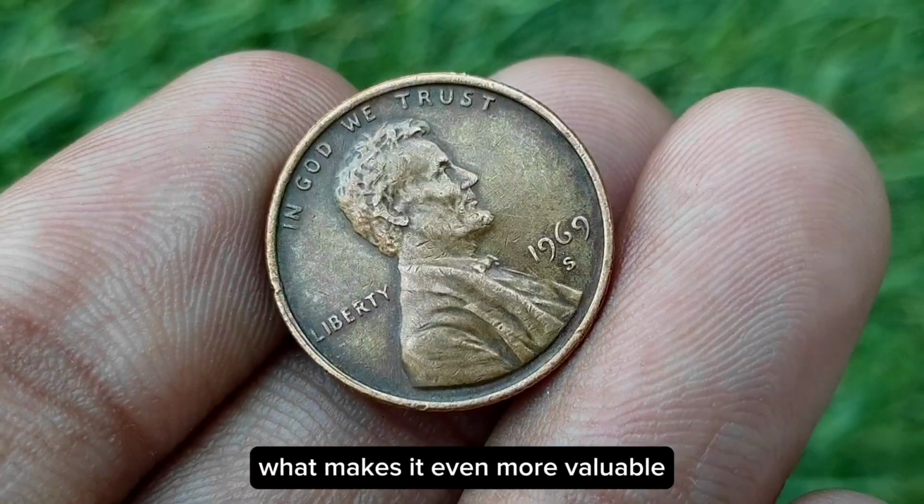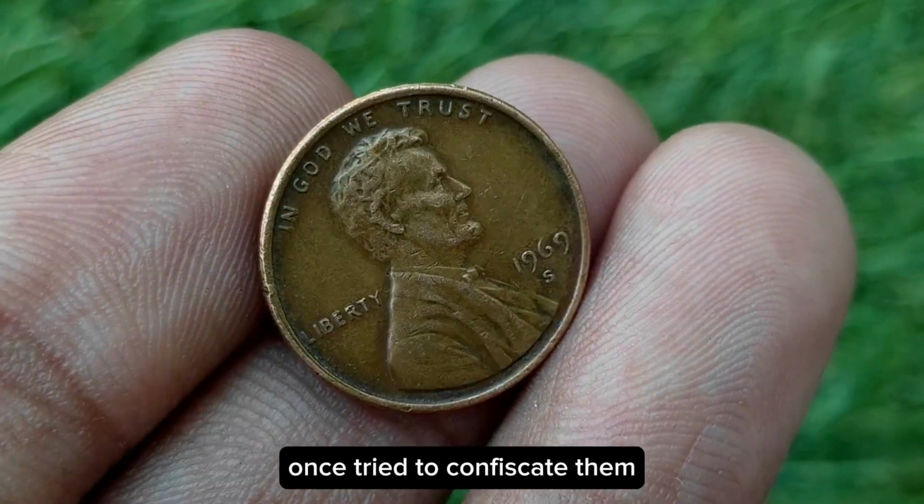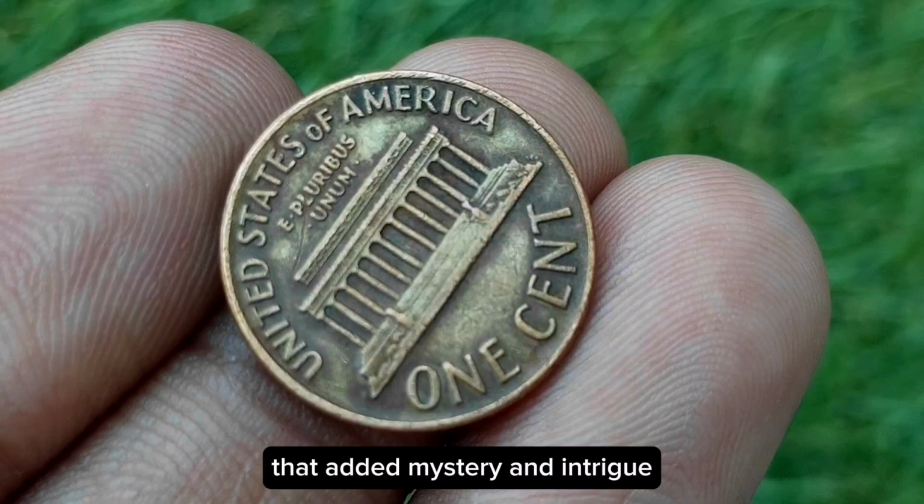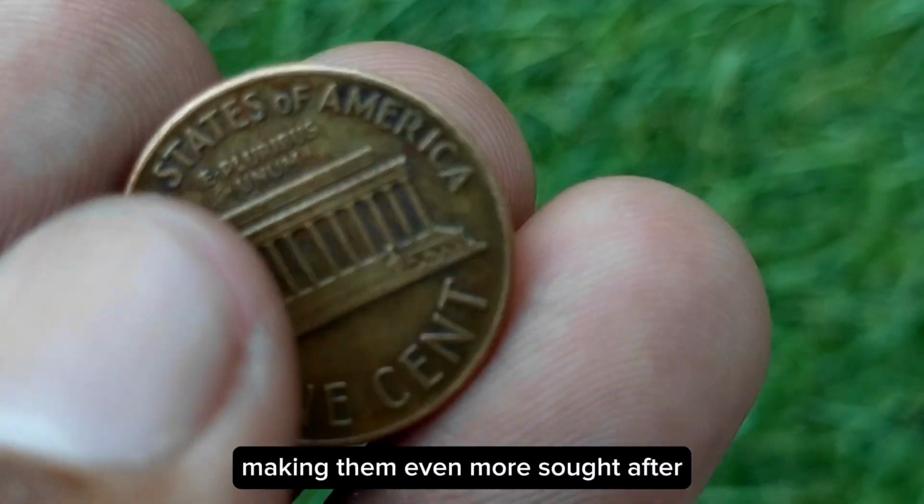What makes it even more valuable is that the Secret Service once tried to confiscate them, believing them to be counterfeits. That added mystery and intrigue, making them even more sought after.